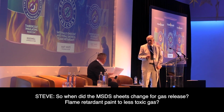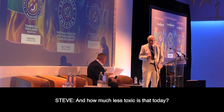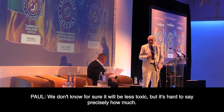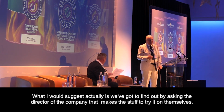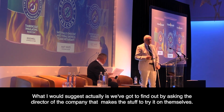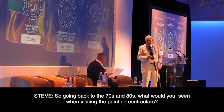So when did the MSDS sheets change for gas release flame retardant paint, to a less toxic gas? May 2017. And how much less toxic is that today? We don't know for sure. It will be less toxic, but it's hard to say precisely how much. What I would suggest actually is we could always find out by asking the directors of the companies that make the stuff to try it on themselves. So going back to the 70s and 80s, what worried you when visiting the painting contractors?